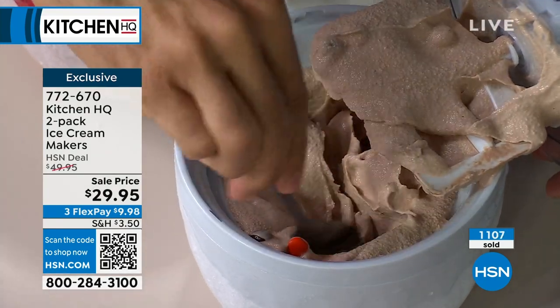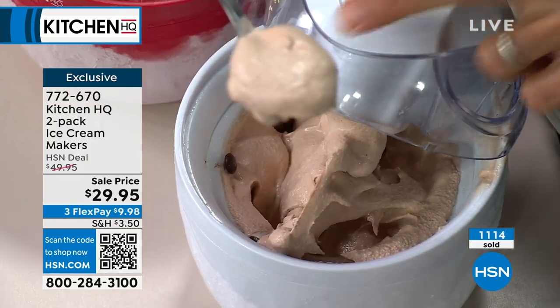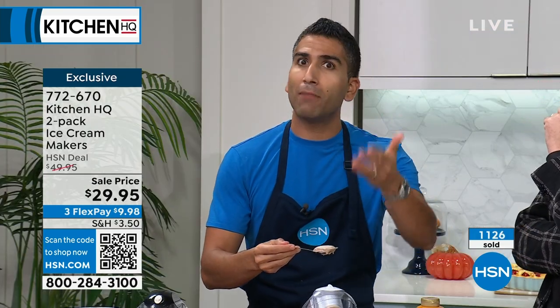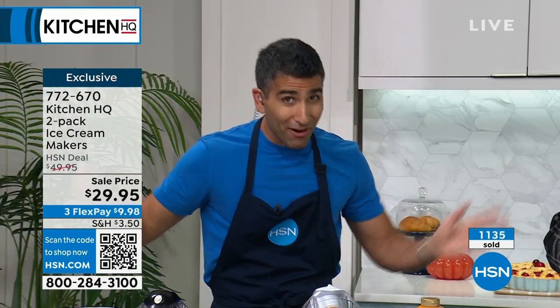Now, this is the chocolate version. Look at this, Adam. Oh, chef. I threw in those M&Ms. This is the same vanilla base. All you do is put cocoa powder, you got chocolate ice cream. If you put green tea powder, you got matcha ice cream. If you put maple in there, you got maple ice cream, right? So you can get creative with whatever flavor you want.